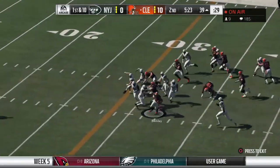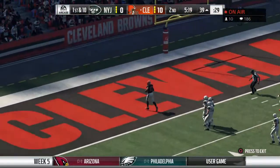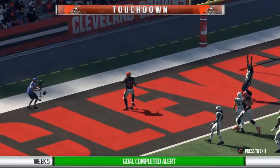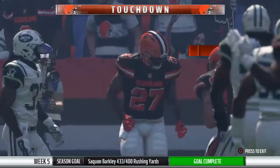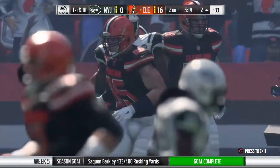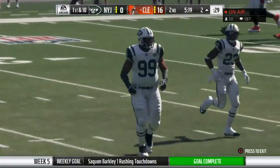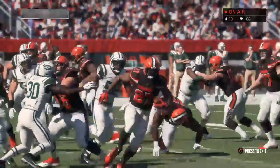As they run the counter play. Well, he's free going down the left side. It's a foot race. And all the way in. Touchdown, Cleveland. Wendell Smallwood, his 6th touchdown of the season. And the Browns add 6 to their lead.